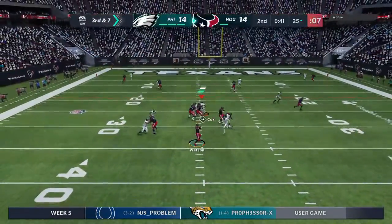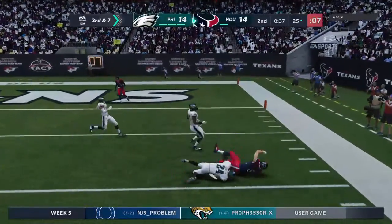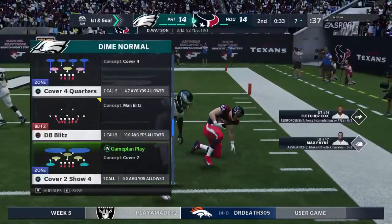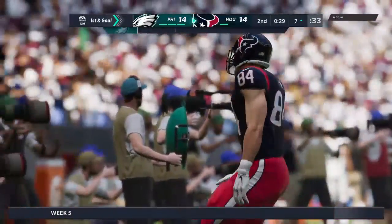A shotgun snap for Watson. And he will find his man on the outside. And brought down, but not before they get it inside the 10 to the 7. They're able to convert on 3rd down, and that sets up a 1st and goal.